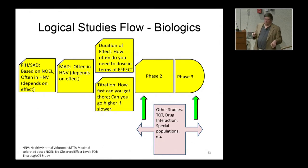So here's my one slide on biologics. Biologic development is, to a large extent, like small drug development, but there are some important differences because they are biologics. And the differences, so first you have a first in human. You often, well, you should have a multiple ascending dose study. This is a very subtle difference. The first study of small drugs is based on animal studies, based on the no observed adverse effect level, or NOAEL, okay? But for various reasons in biologics, you use a much more sensitive level, the no observed effect level. So it's not just an adverse effect, it's any effect.